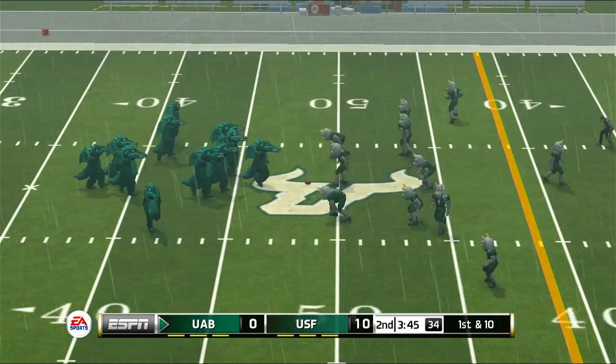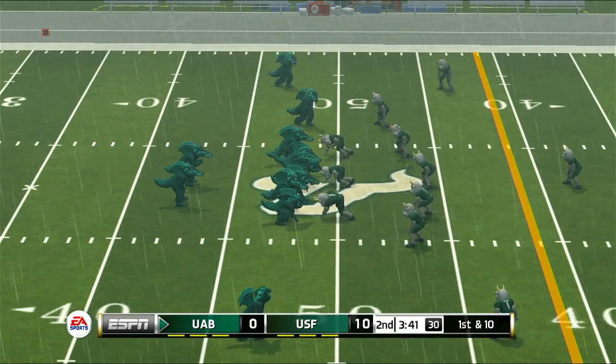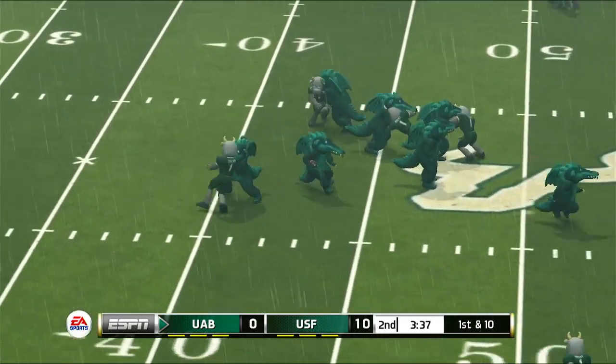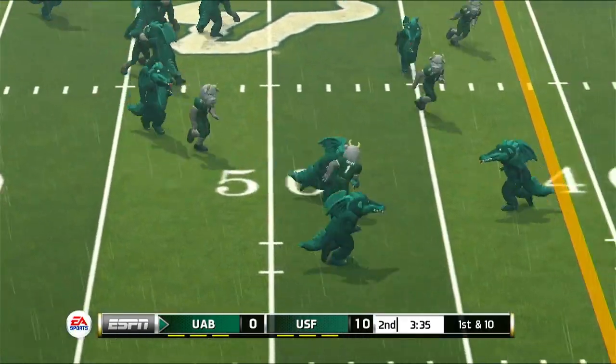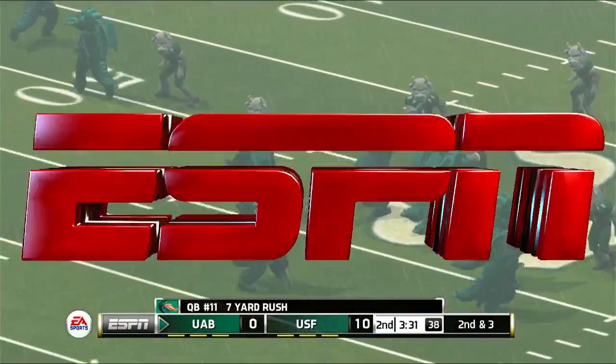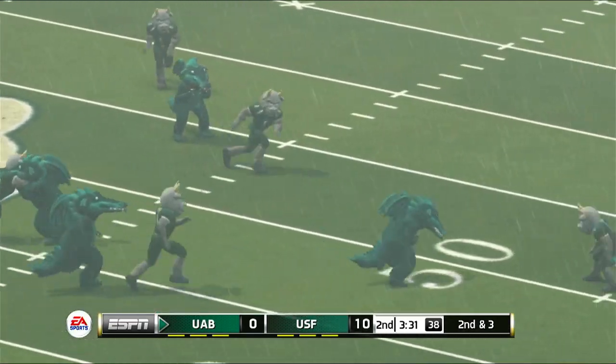First down, 10 yards to go. Ball on the 49. 34's the mic. He's on the run. Brought down at the 44. Call it a gain of 7 yards. That'll bring up second and three.